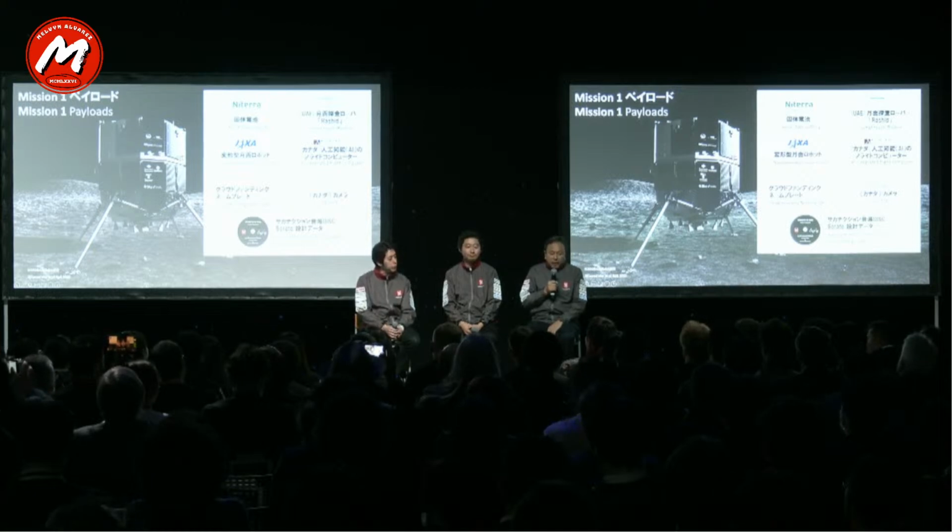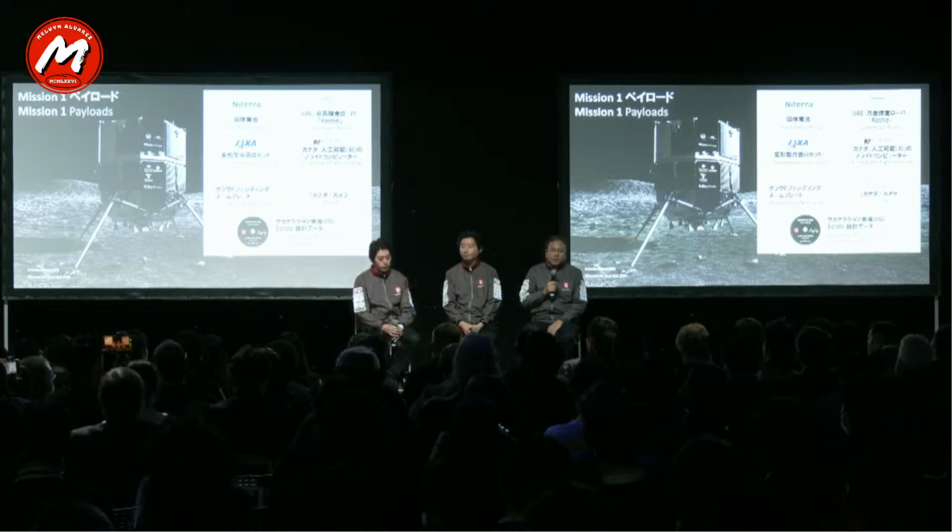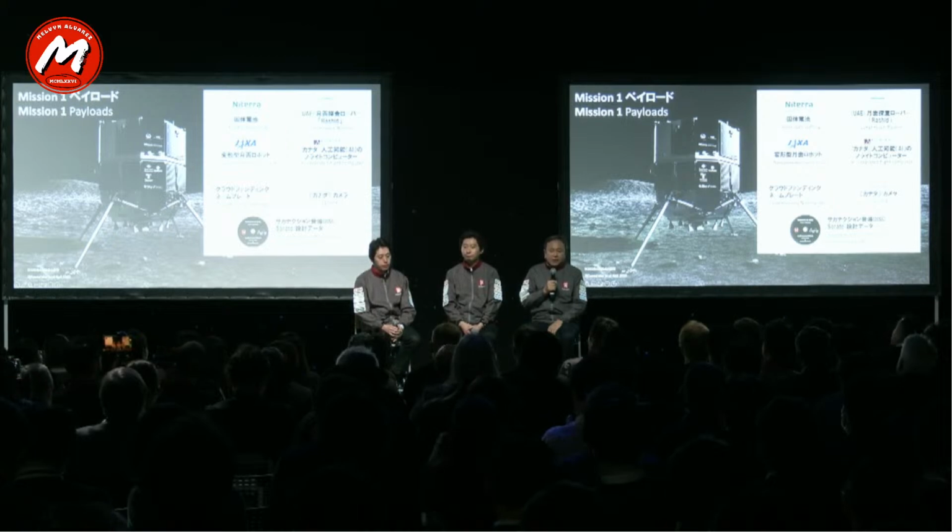Some of them are mobile, and we plan to deploy them from our lander after touchdown, such as the MBRC Rashid rover and the JAXA transformable lunar robot. After deployment, these rovers will begin their mission objectives on the lunar surface while sending and receiving data and commands via our Mission Control Center in Tokyo. Other payloads will stay integrated into the lander.